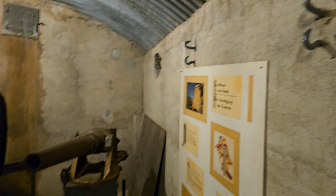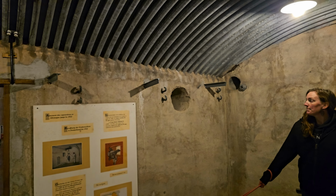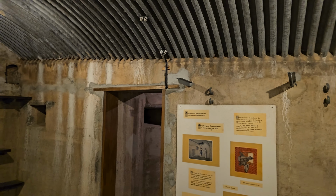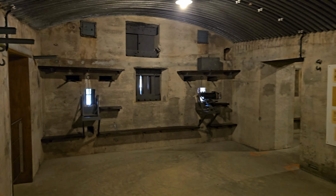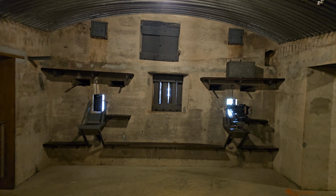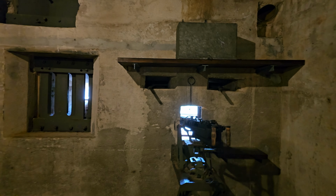All right, it says these hooks were designed for them to hang hammocks across in case they couldn't get out of here or it got bombed in. Oh. So then they had somewhere to hang hammocks and I guess sleep, I don't know. So this was built after the Franco-Prussian War, which is what the Citadel was featured in that we went to yesterday in our previous video.